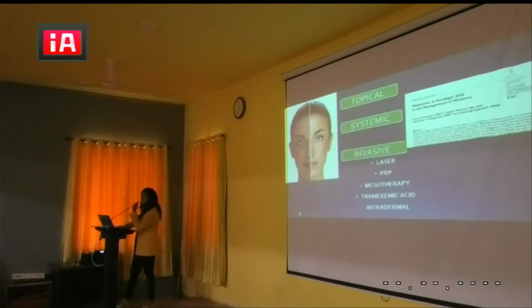You will be aware of tranexamic acid because we use it for hemostasis, for any surgical procedures or in clinical extractions, right? So it's an anti-inflammatory and has been used very much in the treatment of melasma. You can use it topically, intradermally, as well as orally. So we have done this study where we used 250 milligrams of tranexamic acid twice a day along with other topical therapies. But one thing that we have introduced is melatonin.